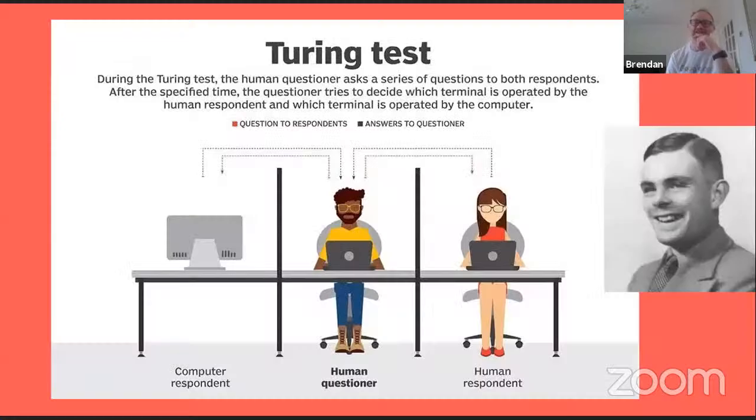And they will all be able to pass the Turing test. Do you know Turing test, guys? Has anyone heard of Turing test? No. I think we're about to find out, aren't we? Yes. So, Brendan, what is Turing test? So, here we go. Here's a picture of it.